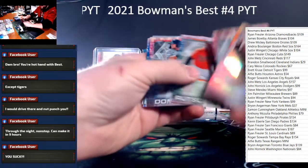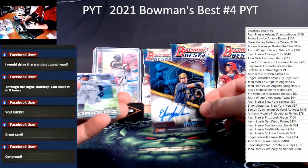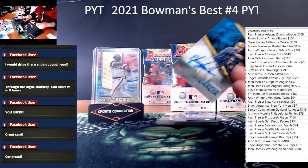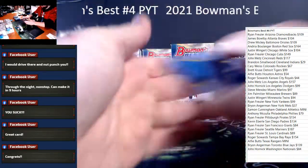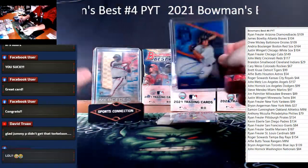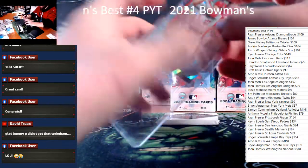Marcelo Meyer die cut. Last auto of this box. Brewers, Eduardo Garcia. Milwaukee. There you go, Jim. Milwaukee and Jimmy. And a Kalanick refractor on the back. Well, Eduardo, that makes up for it, right? Wow, that's a banger. Will the saga continue?